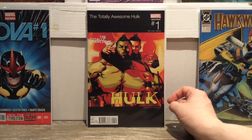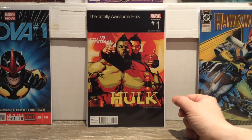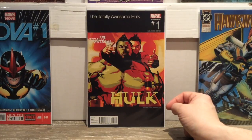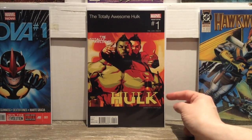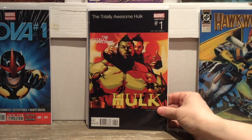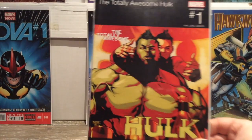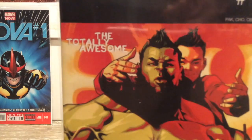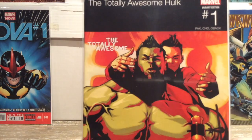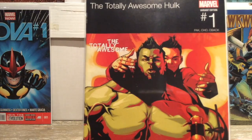Totally Awesome Hulk number 1. Not a huge fan of the Amadeus Cho character. Really just figure the Hulk's going to be back pretty soon, so I wouldn't waste my time. But I saw the variant. Looked pretty cool. Not sure how it works that the Hulk is there and Amadeus Cho is there. Isn't that like Superman and Clark Kent being on the same cover and it being the same person?